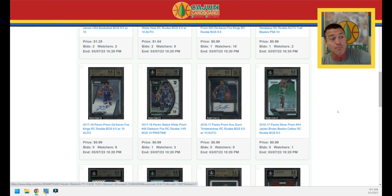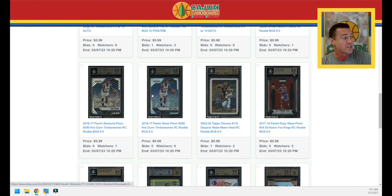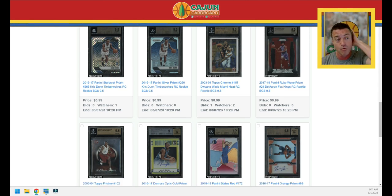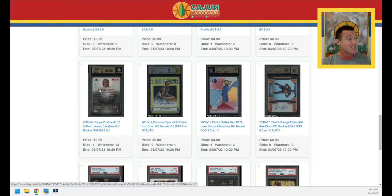A silver Jaylen Brown BGS 9.5 rookie card, which I'm sure will do well. More Chris Dunn, Starburst Chris Dunn, silver, Dwyane Wade base, Topps Chrome rookie refractor, Ruby Wave De'Aaron Fox. This is his Ruby Wave, not numbered, but lower pop back then in 2017. A LeBron Pristine, numbered to 999. LeBron Topps Pristine rookie. It's called Uncommon. It's the Uncommon parallel, and it's a Gem Plus. I mean, that's a good card.